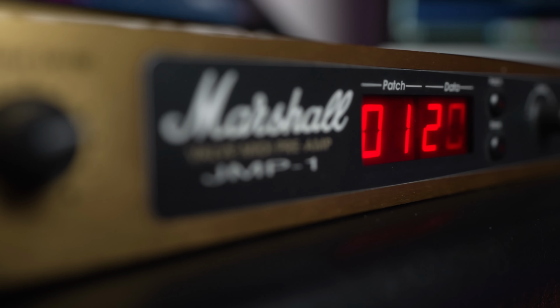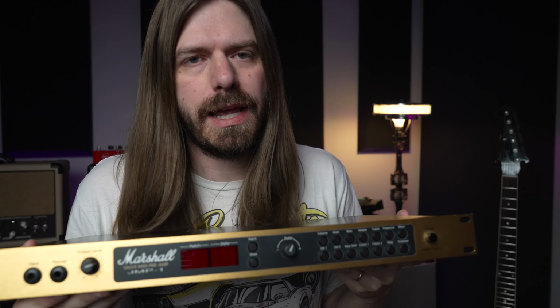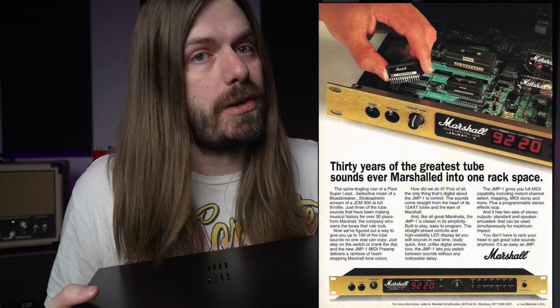So if you do not know what this is, the Marshall JMP1, an awesome sounding preamp, a little late to the game. So obviously by '92, the 80s was kind of on the way out. Nirvana had arrived, we had Stone Temple Pilots, Pantera, all these different bands were coming around, and the JMP1 finally comes out.